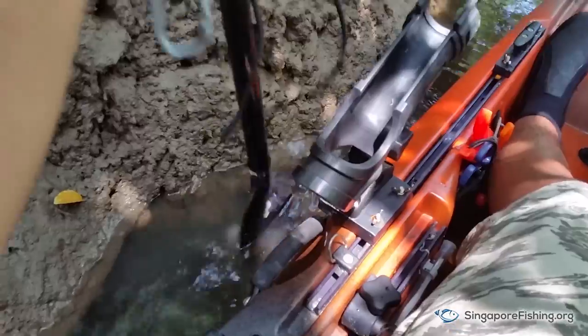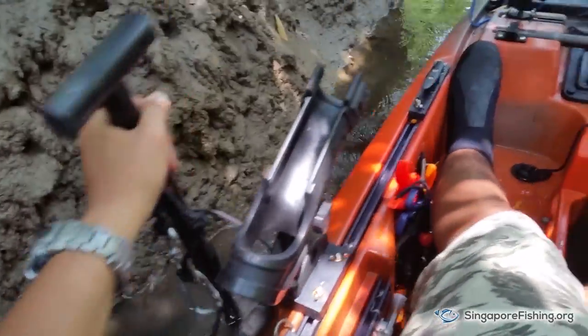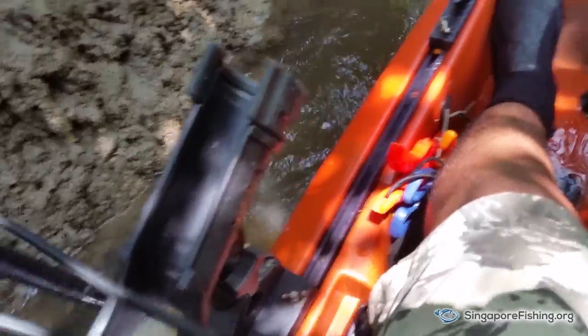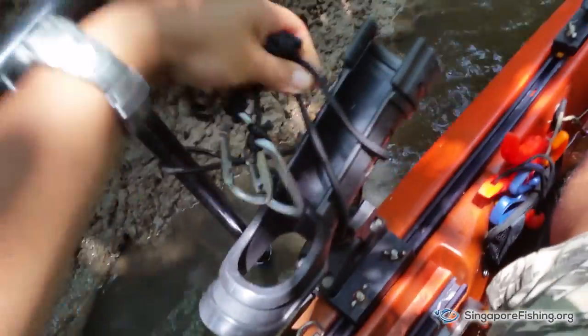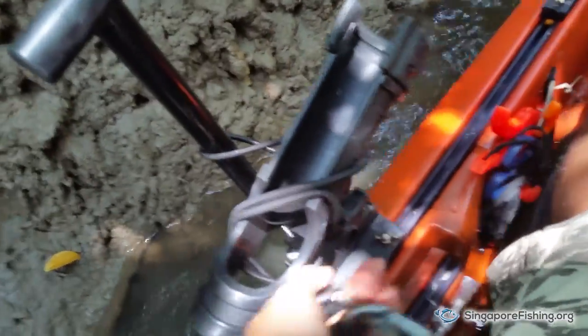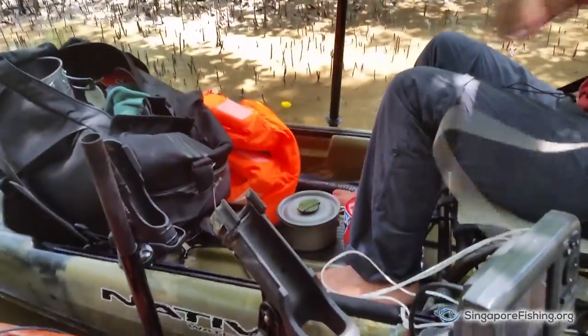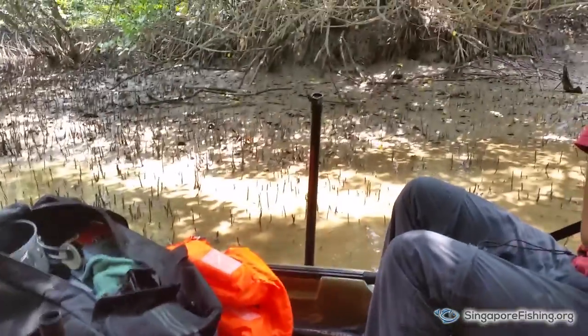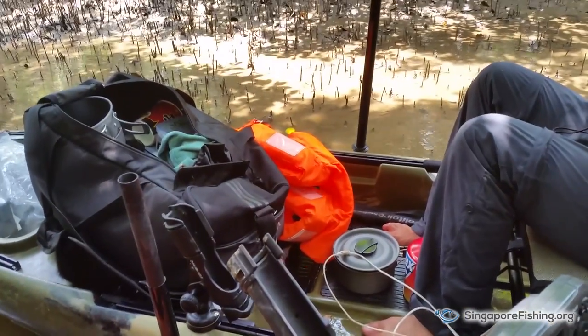In the mud, we just push the pedal in as deep as you can go. Just tie yourself off to it. So Jon's got a double-sided paddle which you can break apart into two. So he's putting his anchor in on both sides of his kayak.